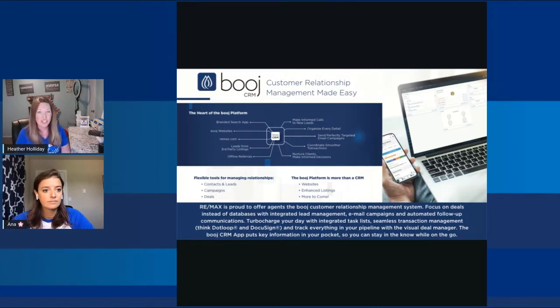CRMs are only as good as you actually use them. So whether it's an Excel spreadsheet, the Bluge CRM, or another one, make sure you're actually getting it to work for you. Don't just say, I uploaded my contacts, and now what do I do? Well, you can add them to campaigns and send a newsletter every month.